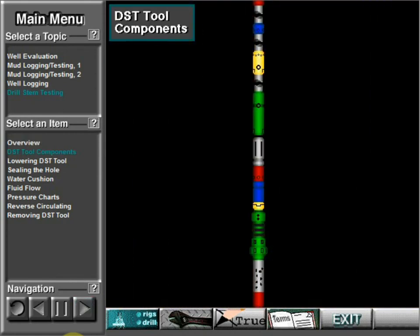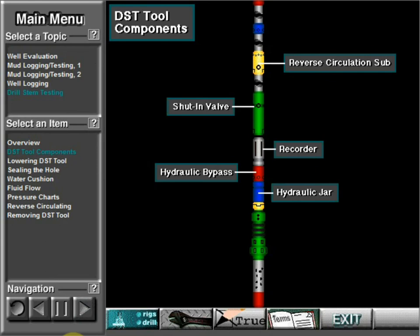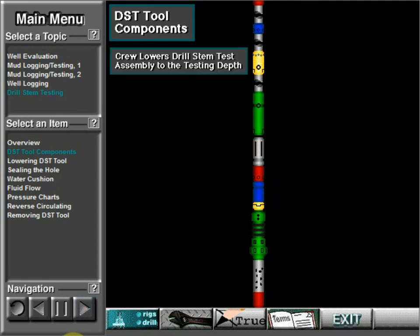Here's a drill stem test tool made up on the bottom of the drill stem. From top, it has a reverse circulation sub, shut-in valve, hydraulic bypass, recorder, hydraulic jar, safety joint, packer, perforated pipe, and an anchor shoe. The crew lowers this assembly to the depth the well owner wants to test, in this case, the bottom of the hole.